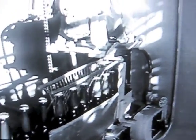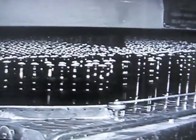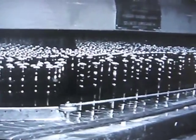In a continuous line, the bottles go into the pasteurizer. As with so many liquids, pasteurization assures the customer a clean, wholesome beverage, guaranteed pure. Well-trained eyes make sure the bottles are full and remove any defective bottles.